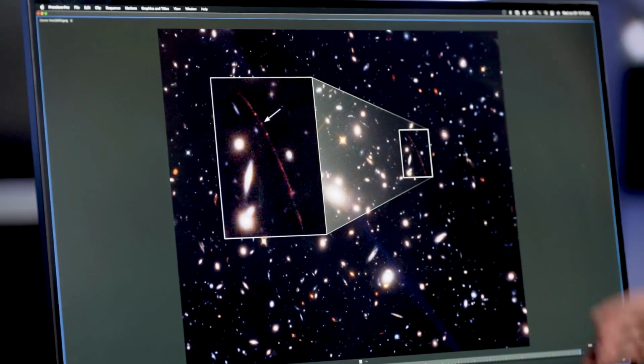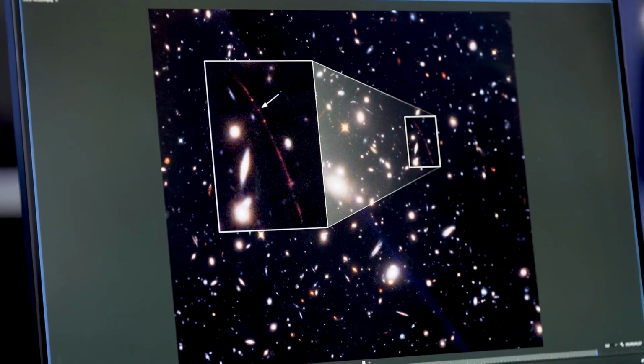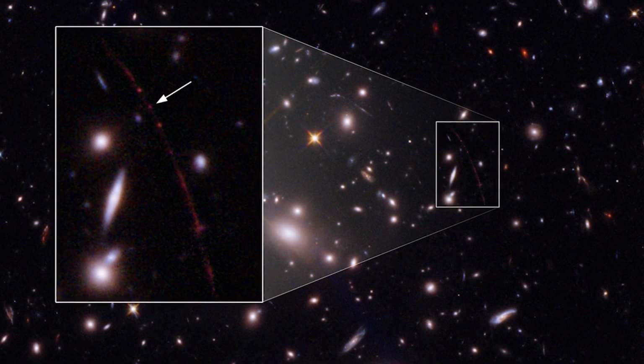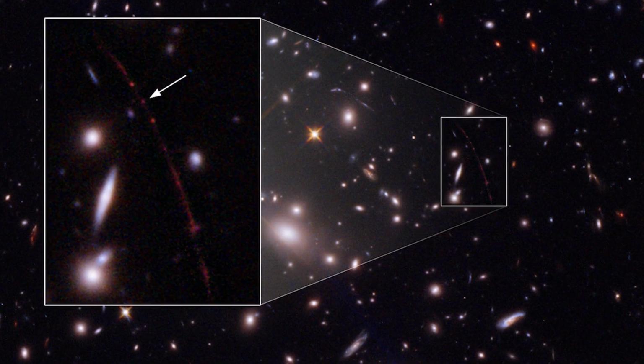What we're looking at here is an image from the Hubble Space Telescope of the sunrise arc, which is this long red banana that you can see on the screen right there. And what's highlighted by that white arrow is the lensed star Earendel, which is the most distant star that's been observed so far. So we're seeing this entire galaxy as it was about 13 billion years ago.